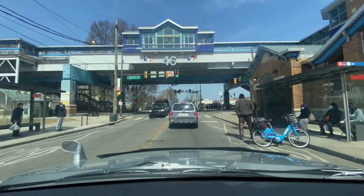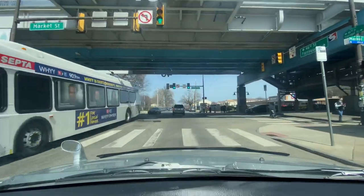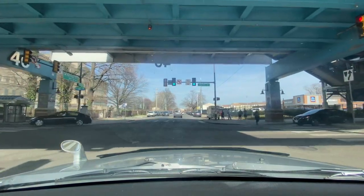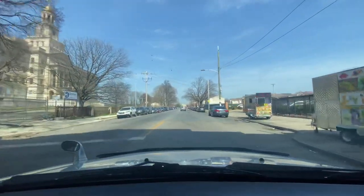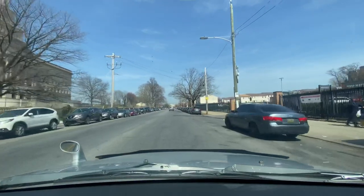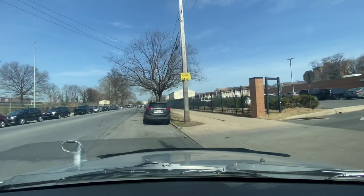This gentleman right here is on his Indigo bike. All right, guys, we can't make a left here. It says no left-hand turns. So right now, we're leaving the Walnut Hill neighborhood, but you know what I'm going to do? I'm going to bust a U-turn because I want to continue zigzagging.